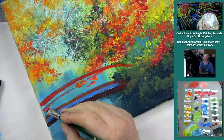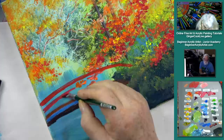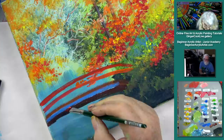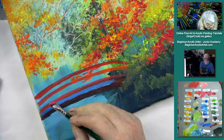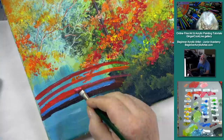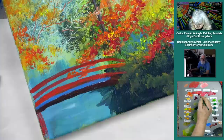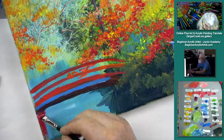Okay, so let's get the, gotta shape the brush or you end up with paint where you don't want it. That means pinching it and reshaping it. Guys, remember to do that. Let's see. Okay, this was sort of a burgundy color down here. It's a little darker down here on the edge of this. That's the supporting column.